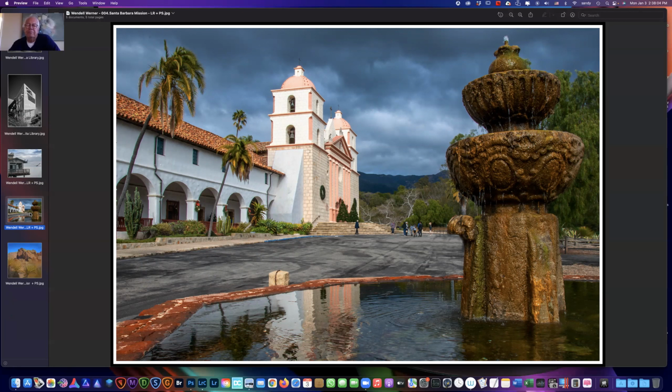This looks nice. The Santa Barbara Mission, one of the most beautiful in the state. I had to do a lot of work right next to the fountain. There was a white portable electrical generator sitting there, and a couple of light towers, because apparently they had some Christmas pageant in the front in the evening and had lights set up. So I had to use the clone tool a lot to get rid of that, but I think it came out pretty well.